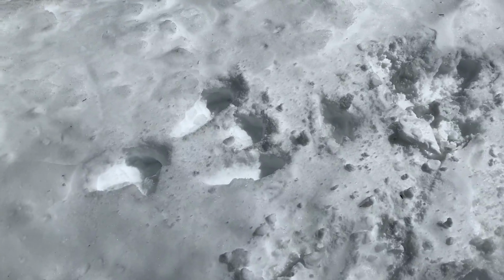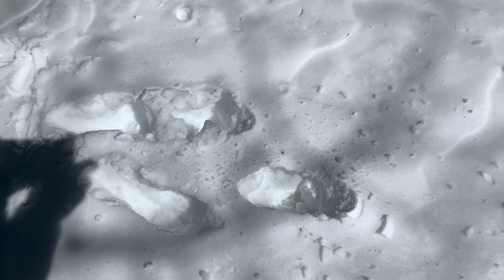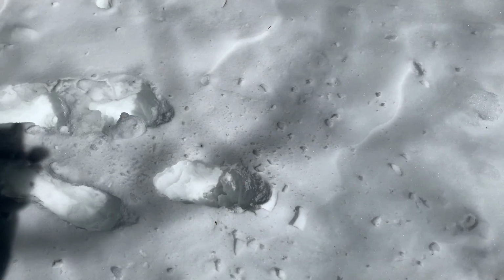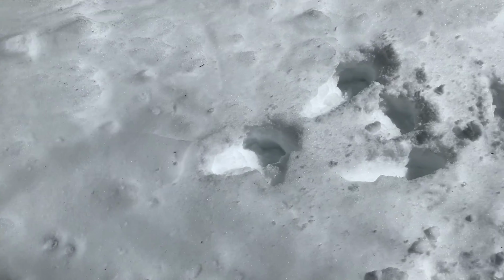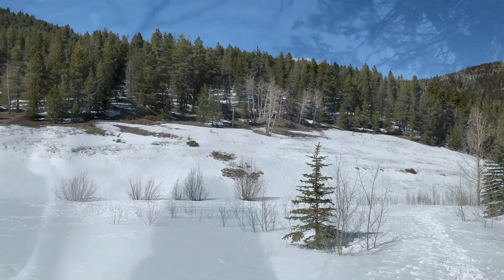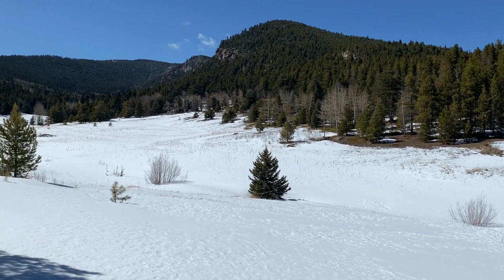Well, would you look at that? Now, what sort of creature made those? Looks like it was standing with its feet perfectly horizontal. Yeah. Yeah. I think it's a dinosaur. T-Rex. All right, so we are going to go home, get warm, and we got more work to do.